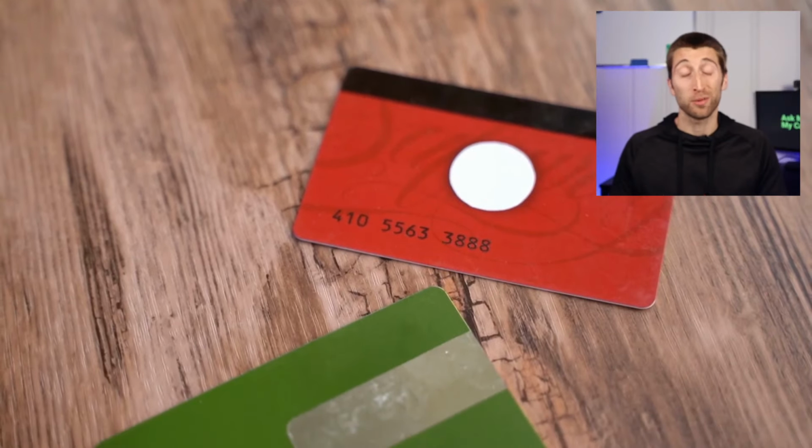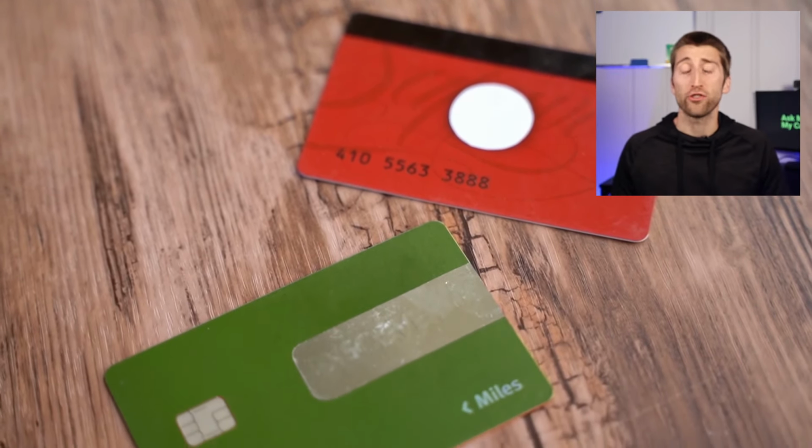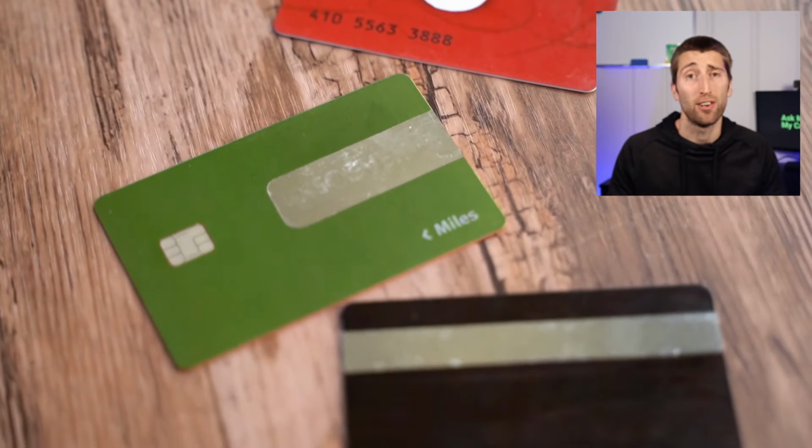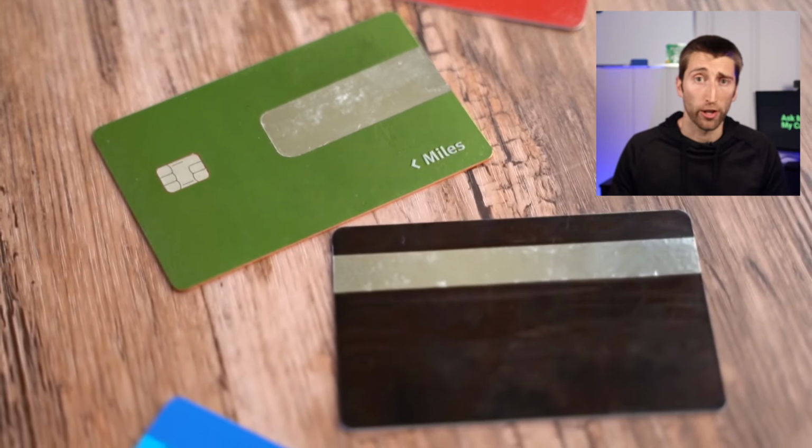This super simple credit card reward strategy can be responsible for building up to 10% of your early retirement portfolio.